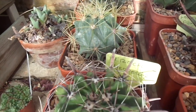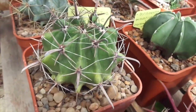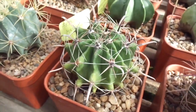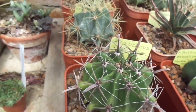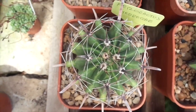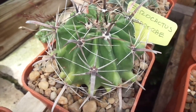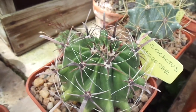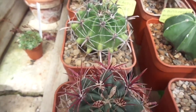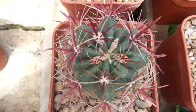Now Ferocactus, depending on your definition, has probably about 50 to 100 individual species, many of which have subspecies. But of course the most obvious and attractive thing about Ferocacti is when you actually consider the plant in top view, in dorsal view, when you can see that lovely radial symmetry and invariably very heavily and well-developed spines. And these are often very brightly coloured. I mean, for example, if we look at this Ferocactus latispinus hybrid here, you can see the spines are actually a rich, dark, ruby red.